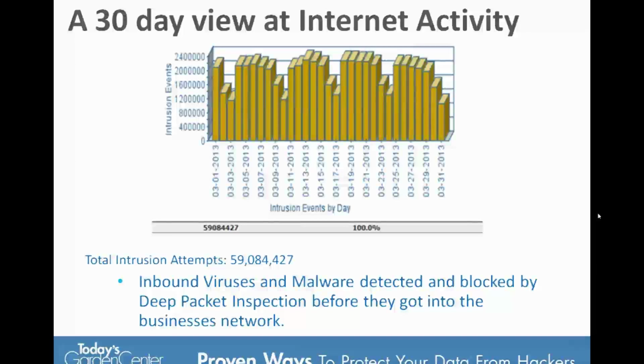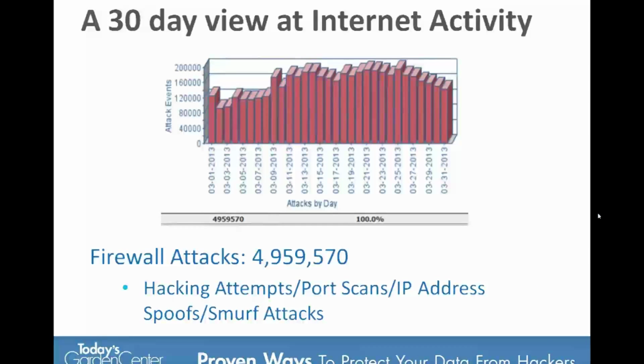So here's a 30-day view of Internet activity. Now this little snapshot here is based on about 5,000 endpoints across the United States. So 5,000 endpoints across the United States, 30 days worth of data, 59 million intrusion attempts. 59 million, that's a huge number. And that covers inbound viruses and malware that were blocked in multimedia streams and things of that nature that we mentioned before.